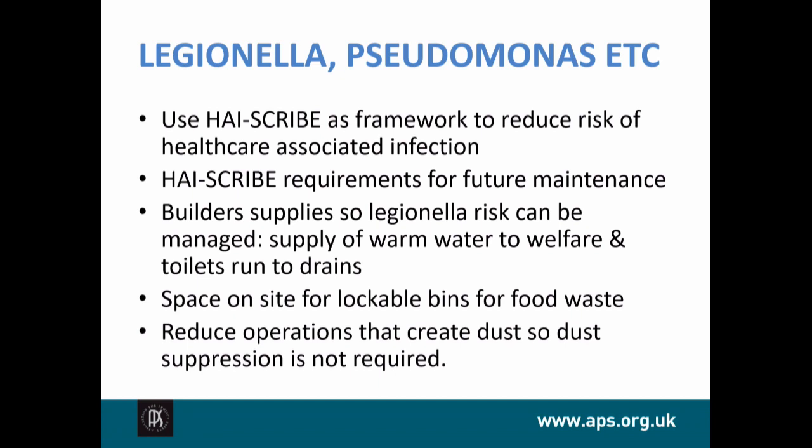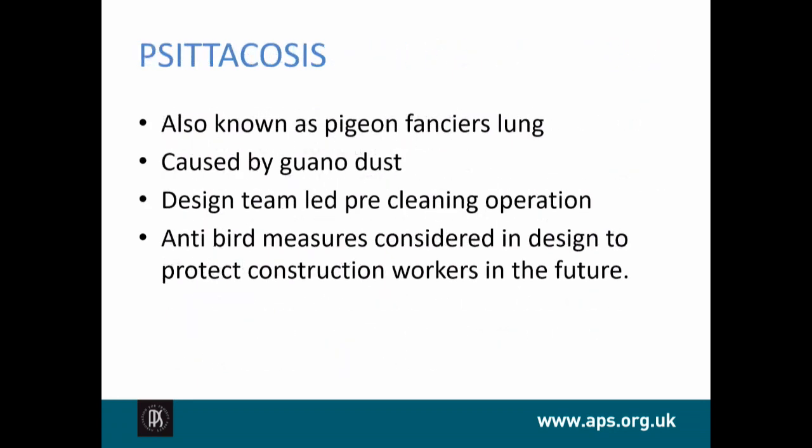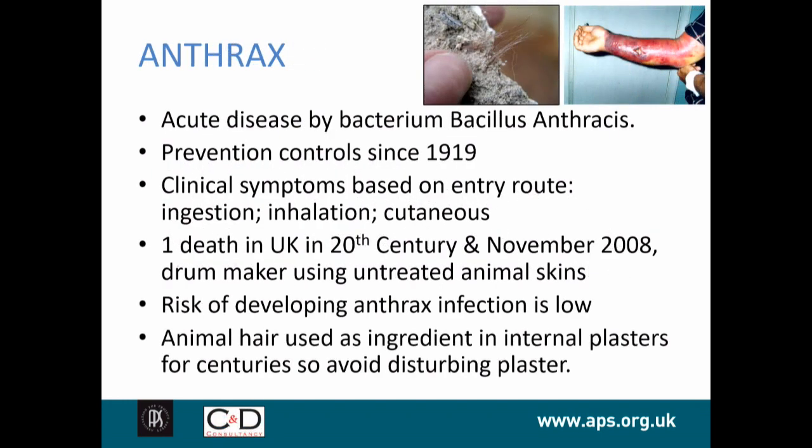Weil's disease, we need to be thinking about in terms of our design. Psittacosis, also known as pigeon fancier's lung. If that's an issue in the building, then we need to encourage the client to spend the money to do the cleanup before the contractor comes along. And also think about bird protection measures, bird avoidance measures, in our design solution.